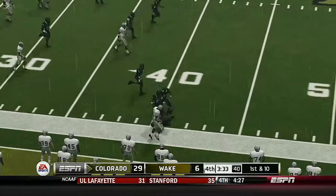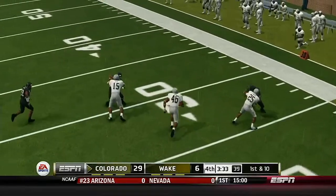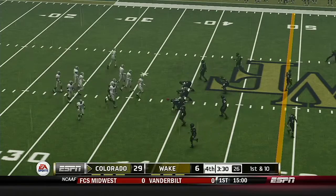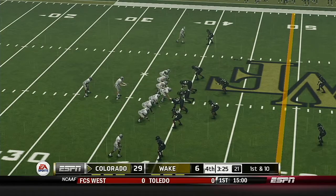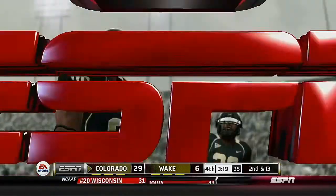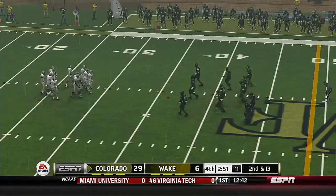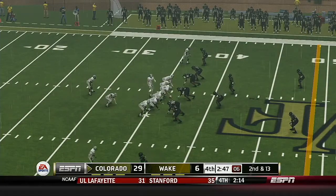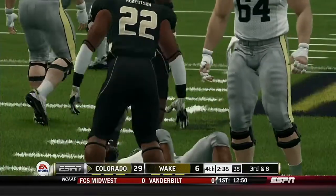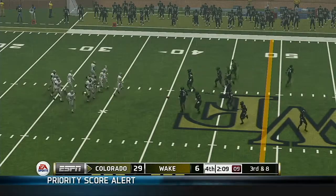He has some room. And he's shoved out of bounds at the 39-yard line. First down, 10 yards to go. Ball on the 39-yard line. He's gobbled up in the backfield. Just under three to go in regulation. And he's tackled for positive yardage. Harris gets about 4 yards on the play. We've got third and eight. Ball on the 40-yard line.